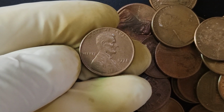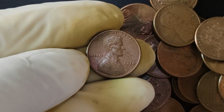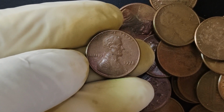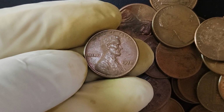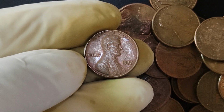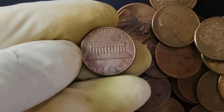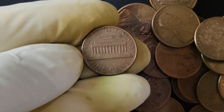The 1978 no mint mark Lincoln penny is a perfect example of how something as small as a penny can hold immense value. Whether you're a seasoned collector or someone who just found an old jar of coins, it's worth taking a closer look at your change. Who knows? You might just have a hidden treasure right under your nose.